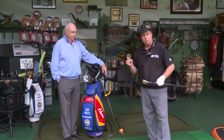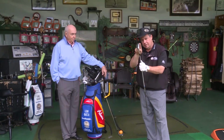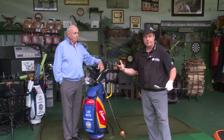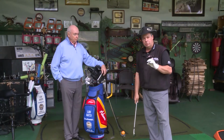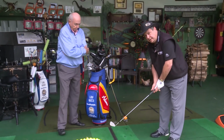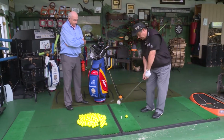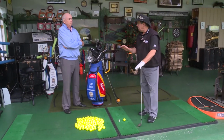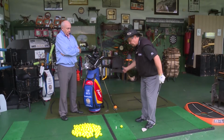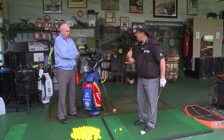One of the things that gets people in trouble when the yips start to come is that the leading edge right here actually hits the ground first, and then it digs into the ground, and then of course the yips come. The other thing that we're going to do, when we make this little body move back and through, I'm going to initiate the downswing with the rotation of my hips. So I'm going to be light with grip pressure, arms and hands nice and relaxed, rotate the body but initiate the downswing with the hips, club's nice and light, soft hands, soft chips.